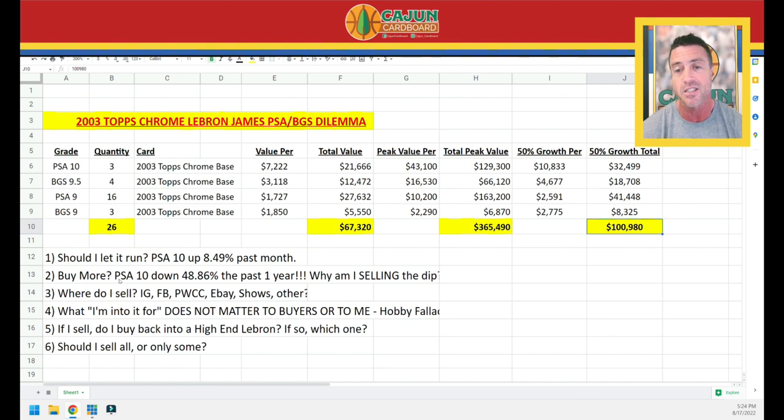But I do know this. I've decided that whatever money I pull out of these 26 cards, I'm putting it right back into LeBron James, because I believe in LeBron James as a player, and I believe in where he is in his career, with a very steep up and to the right potential on the very near horizon for him.